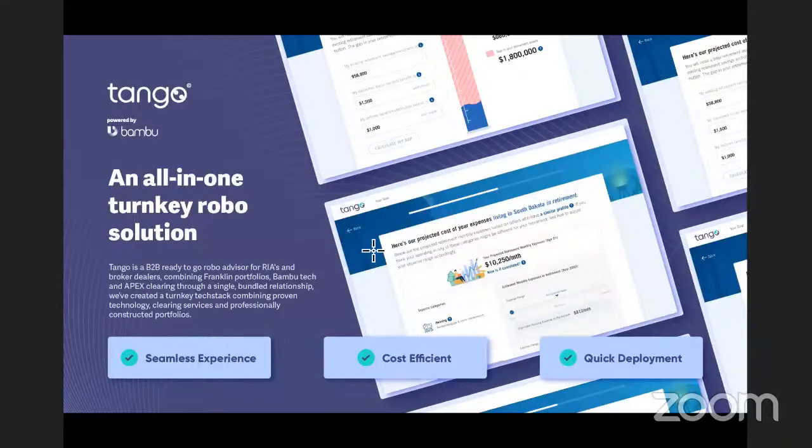So Tango, in essence, is a robo solution formed through an amalgamation of FT's IP, Bambu's tech, and Apex, which is like a custodian clearing engine in the US. And all of these three are offered on a single tech platform, right? So an RIA or a distributor just needs to sign a single contract to get access to this integrated tech platform. Now, what does this mean for that RIA?